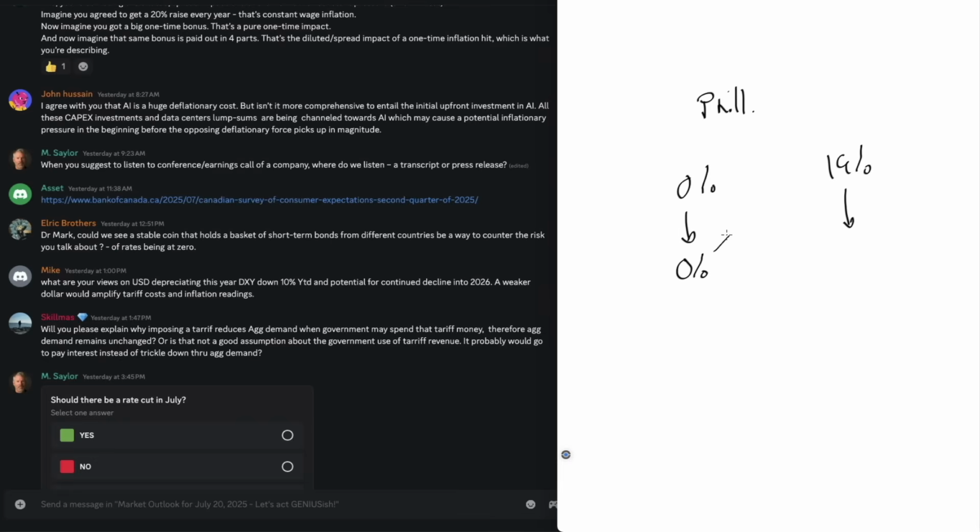Please explain why imposing a tariff reduces aggregate demand when government may spend that tariff money. Are they? Are they spending that tariff money? If they're running a deficit, they're not really. Well, how can I say this in a way that makes a lot of sense? A tax is just a money transfer, right? It is a transfer from the household to the government. So the government puts out a budget and says our deficit this year is going to be 1.9 trillion. That is what the government is forecasting.